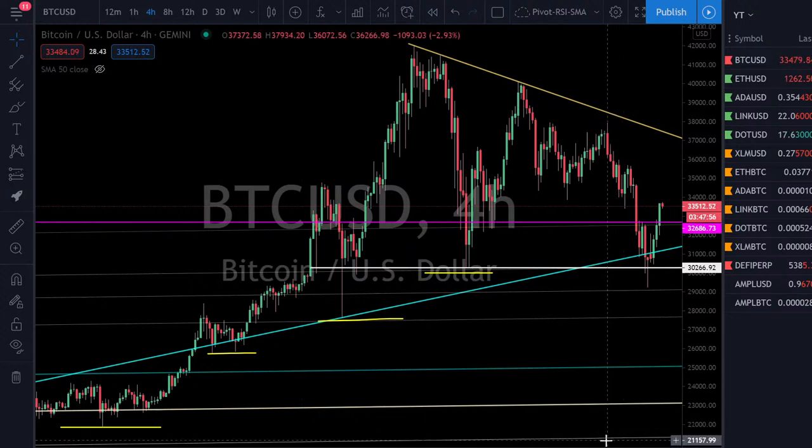The volume of that wick was high too. Yeah, it was a high volume. You can see it. I was watching last night on the stream. We were watching the Coinbase Pro feed, and it was just insane.